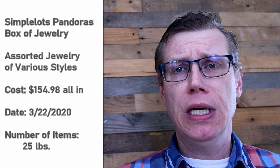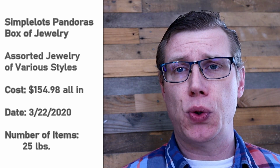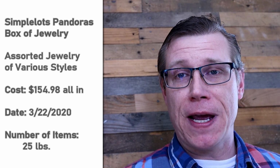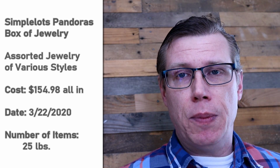But long story short, after looking at what we could currently get, I spent a lot of time thinking about it, and I went with this Simplelots jewelry purchase. I love the name of it, and sorry if this is a little too personal, but it's called Pandora's Box, which is really hilarious to me. It's Pandora's box of jewelry, and instead of so many pieces like the rings that we got, which, had they been what they claimed they were, would have been fine, this one's by the pound.